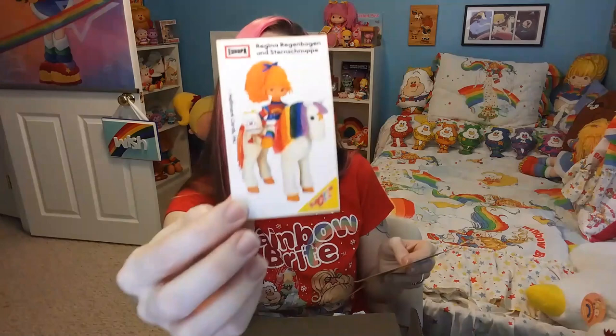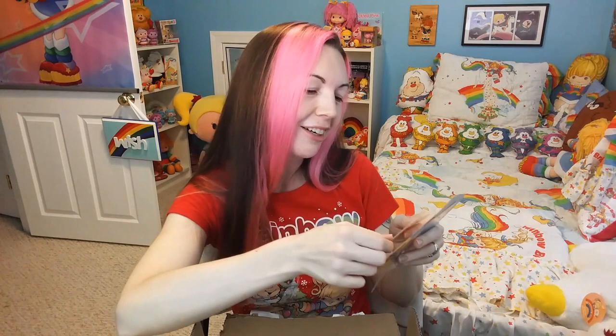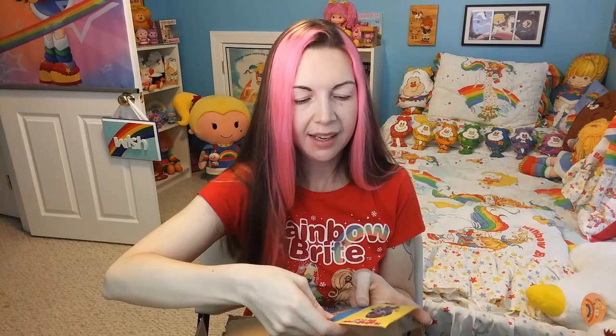And then we've got Rainbow Bright herself, Regina Regenbogen, and Sternschnuppe, and Starlight. Oh, I love these so much! Her dress looks slightly different in that picture. That might be like a prototype thing. I know there's, I don't know if it's a sticker or, I don't think it is. I feel like there was something else from Germany that I saw once. Maybe I have it. I don't know.